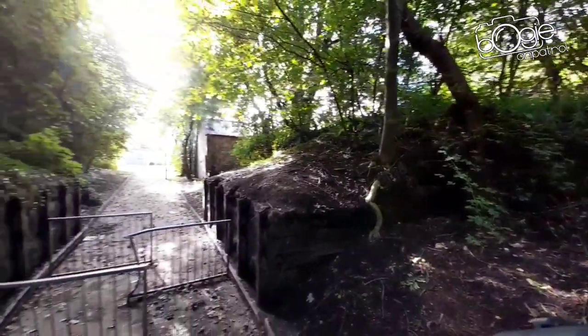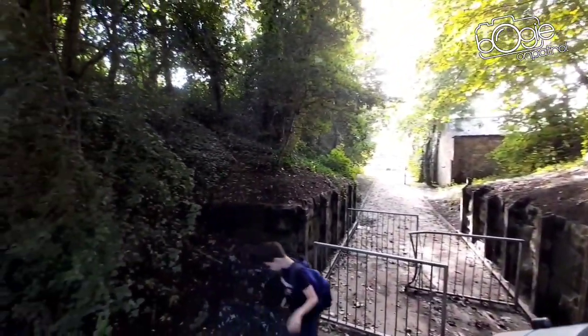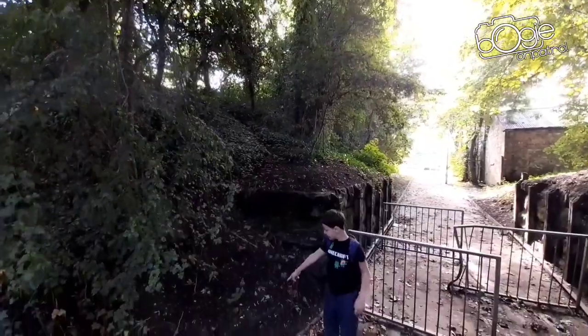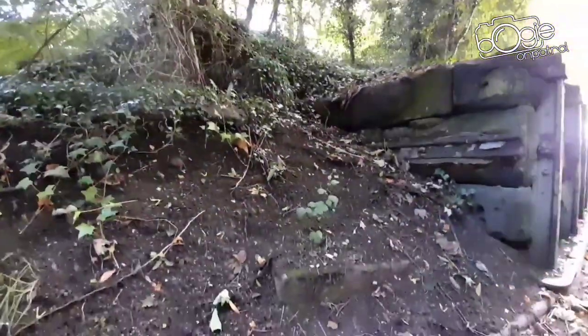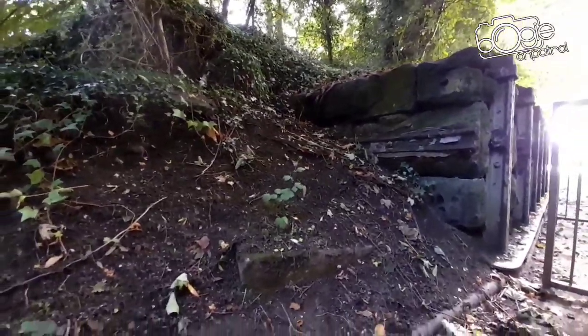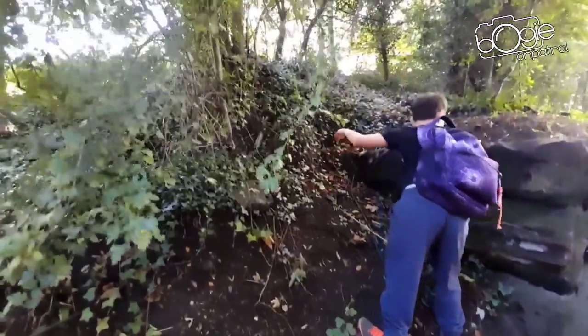Under it. Oh, there's stairs. Is there? Oh, yeah. Maybe it's for some degree. Yeah, maybe there has been steps underneath there.